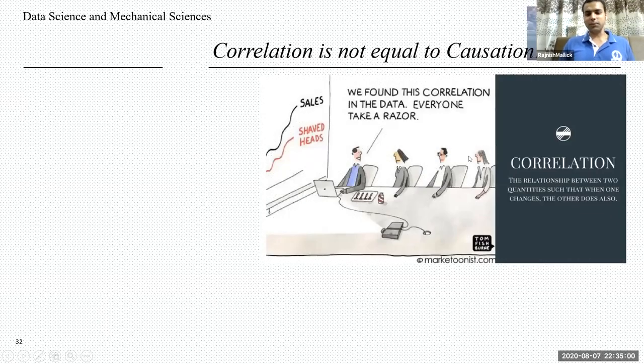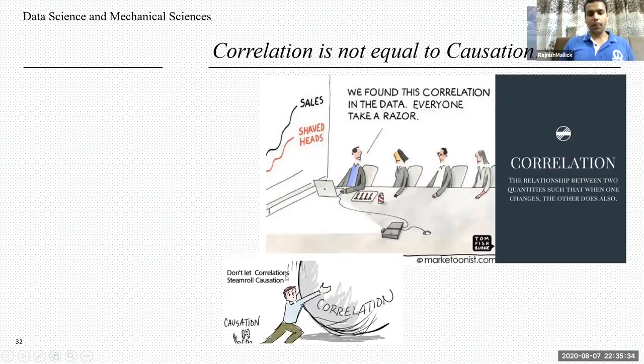As you can see in the cartoon as well, please don't focus on correlation, right? This happens humorously, as you can find these types of cartoons on XKCD, and ironically, this happens at times in conversations. If you are not well versed in the three vertices of the triangle, you can sometimes get into this kind of confusion or dilemma: sales are going up and people say that we found this correlation, so everyone should take a razor. That's not true. So don't let correlation steamroll causation.